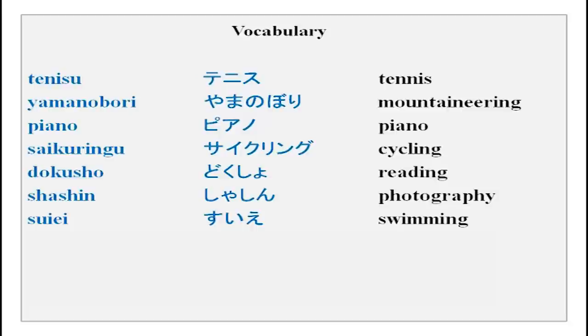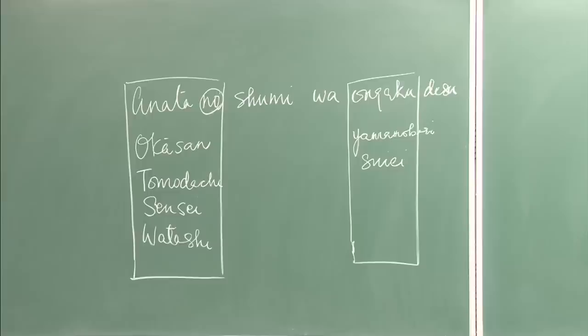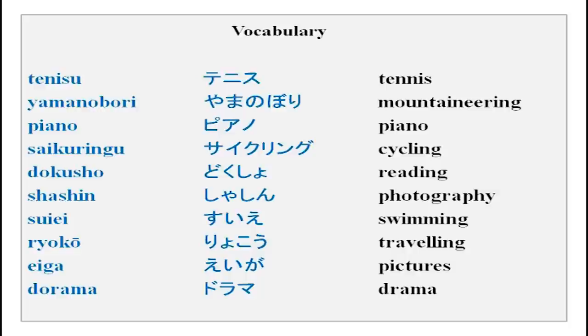Now, there is new vocabulary for you. Ryoko. Ryoko is traveling. Eiga. Eiga is pictures, movies. And dorama. Dorama is of course an English word, drama, which of course you know what it is. So, you could use any of these in place of shumi over here. You can tell what your shumi is.